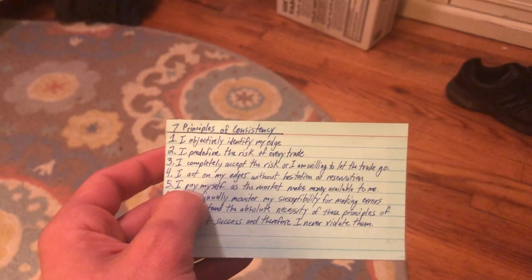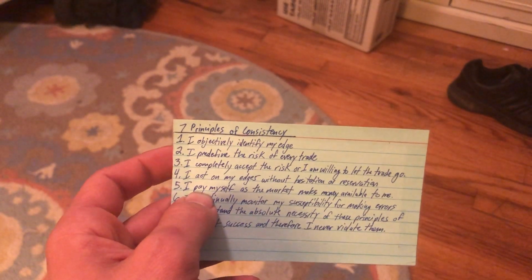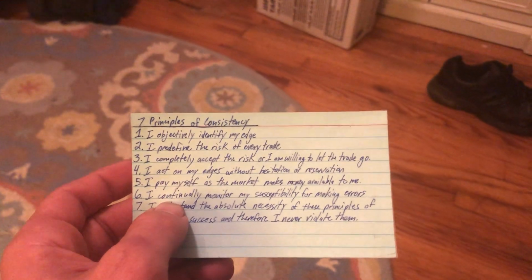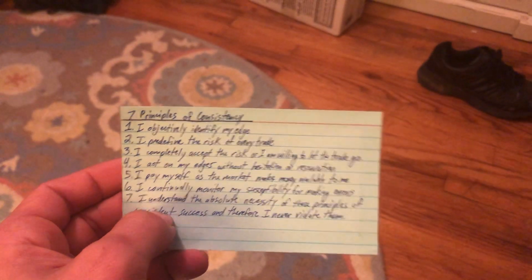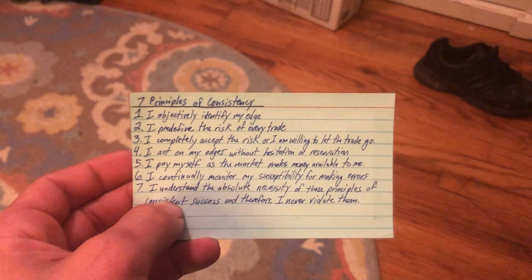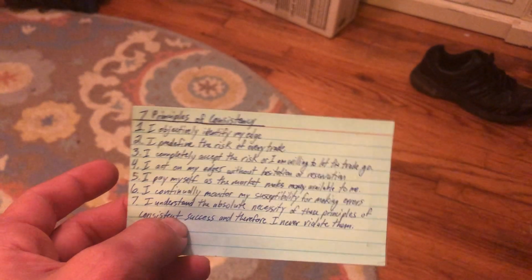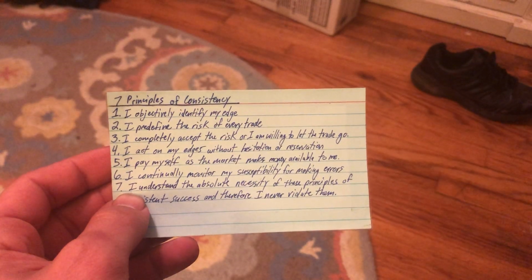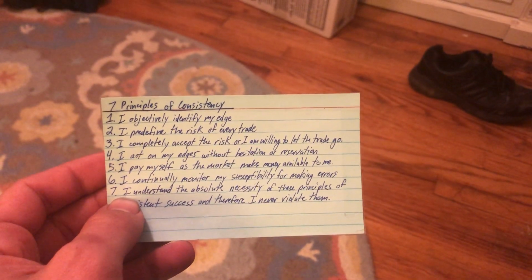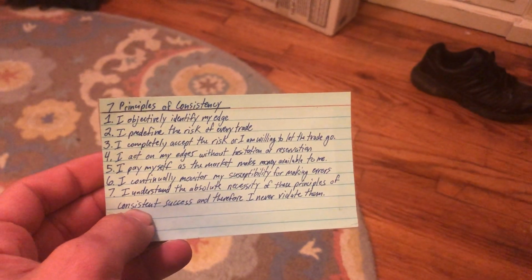I pay myself as the market makes money available to me. That gets into the whole thing about selling your position off in lots. I continually monitor my susceptibility for making errors. That's why you journal. I understand the absolute necessity of these principles of consistent success, and therefore I never violate them. Really, your main objective as a trader is to be consistent and to have discipline.